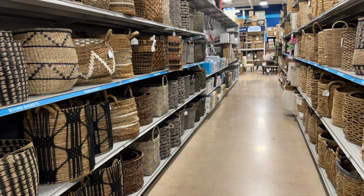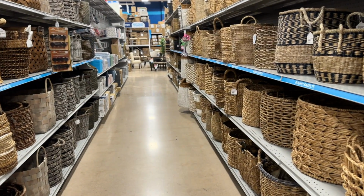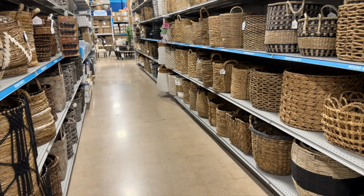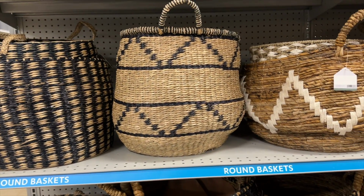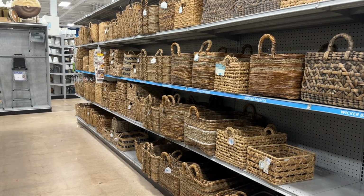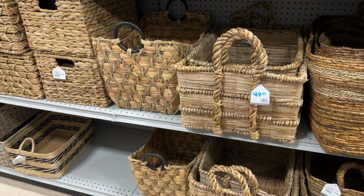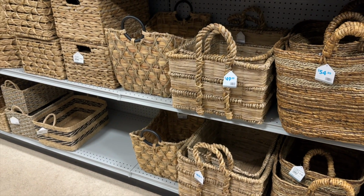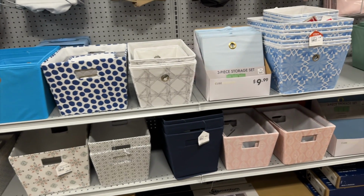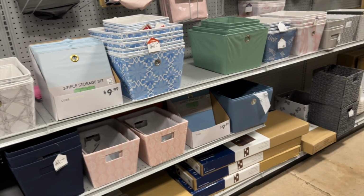If I can't find baskets at another store, I know that I can always find a good selection of a lot of unique and different styles and sizes of baskets at At Home. They actually had 2 different aisles of baskets on this day. Their prices on some of the baskets can be a little bit high, I think, but such a good selection if you're really in need of some unique baskets.